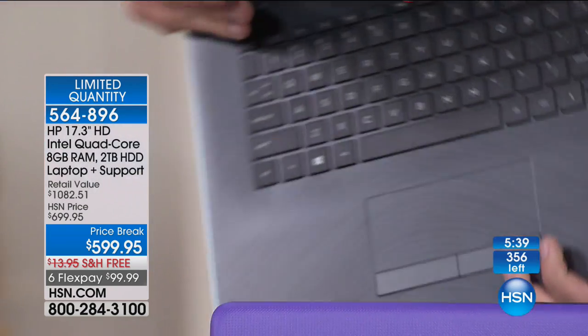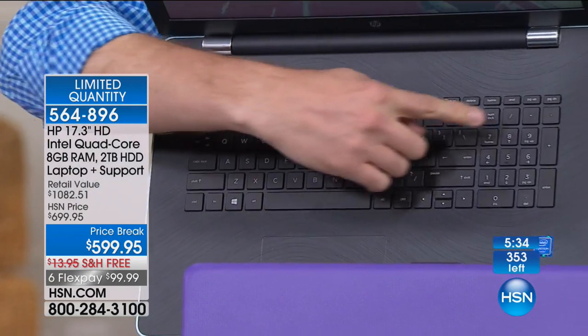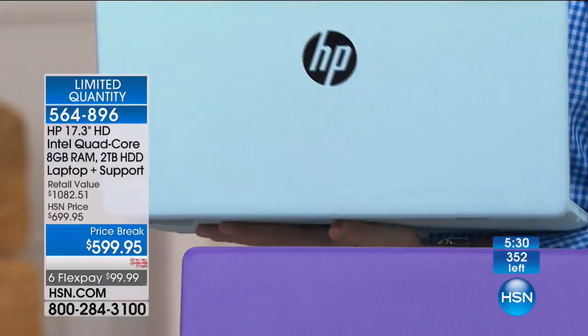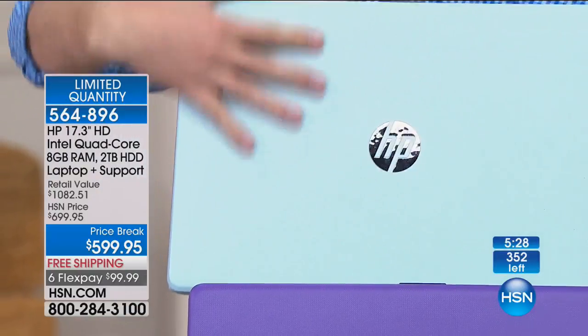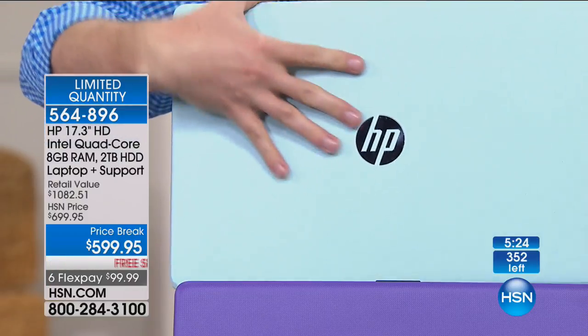And then when you see the actual keys, they are a full-size keyboard with that numeric keypad right there on the side. And then all these gorgeous new colors that you're getting from HP. That mint is just amazing to me. I love it. And Callie, it's got a little texture to it. Yeah. So it's very fingerprint friendly.